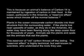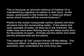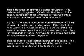Plants in the ocean incorporate carbon dioxide into their structure from the surrounding water. If the plants live near upswells of water, as they do in the Antarctic, the water may have been flowing along the deep ocean floor for thousands of years. Animals eat the plants, and seals eat the animals that eat the plants. This reservoir of old carbon throws off the dating. The reservoir effect is highly technical, but it's well known to scientists who understand the tools they use.